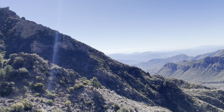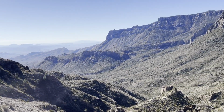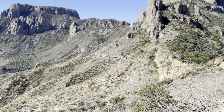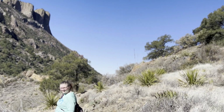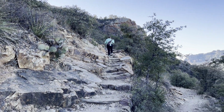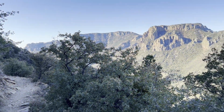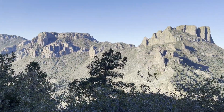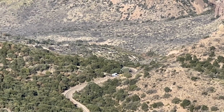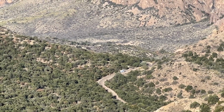I don't know why. It's just mountains and valleys and rocks and stuff. Going up, going down, looking all around. There's where we came from. If I can hold the camera steady enough, not make you ill.